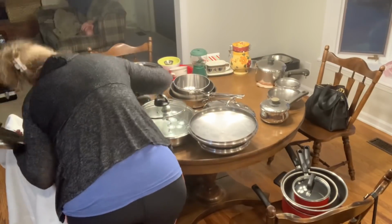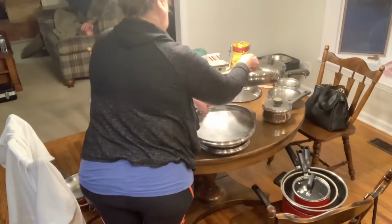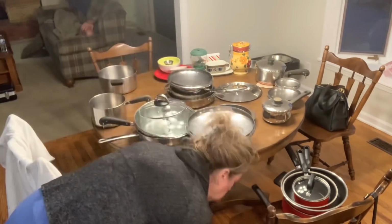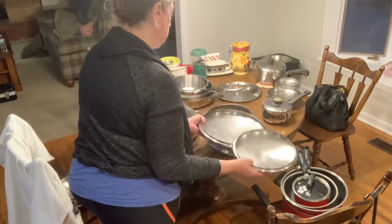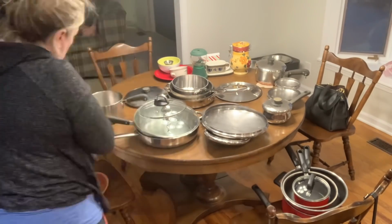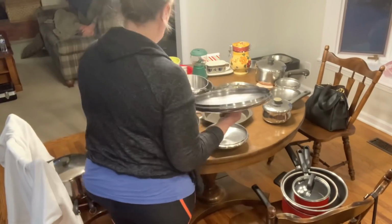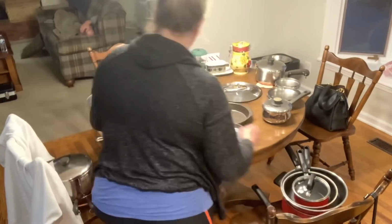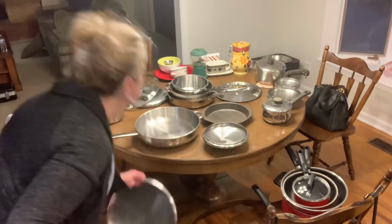I have already, these Tefal are so dang sensitive. I was making homemade popcorn one night, and, you know, you shake the pan around on the burner. I scratched the heck out of one of the pots already, and I'm like, oh my gosh, I haven't even had them 6 months, and I've already scratched one of them up terribly.